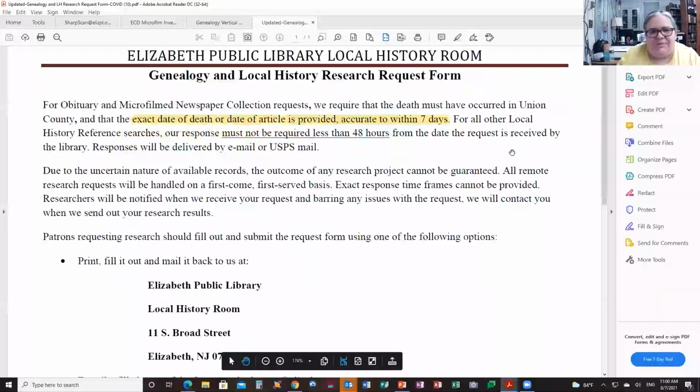It's a PDF file. And we made sure to highlight this portion of the requirements. We do ask that you provide a date of death of the person that you're looking for, accurate to within 7 days. Sometimes we will do it if you can give us at least the month and the year. If you can't give us at least the month and the year, then we usually put off doing those and we'll let you know that you're welcome to make an appointment and come in and do the research yourself. Since most of the collection is still on microfilm, it's a lot of microfilm for our staff to go through.